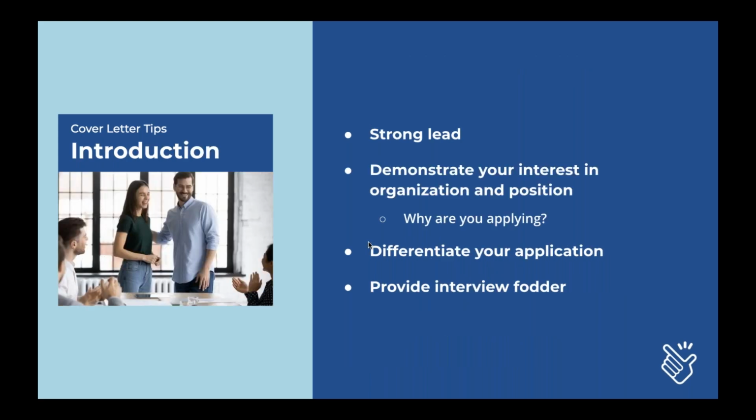So I want to go through each of the paragraphs or sections of a cover letter that we discussed and just pull them apart in a little bit more detail. So the introduction, like I said, it's kind of like a news story. Start with a strong lead, make sure you have a hook that is going to get the host employer interested. Tell them quickly about yourself and what drew you to the organization, why you're writing to them.